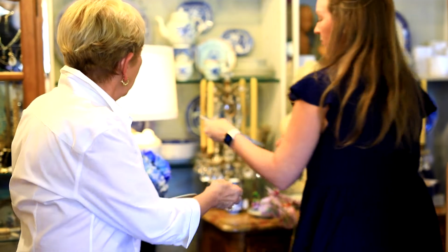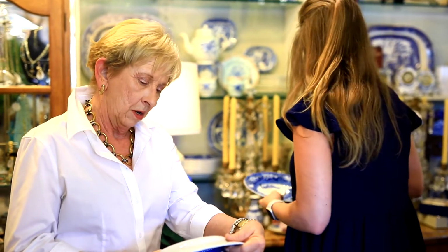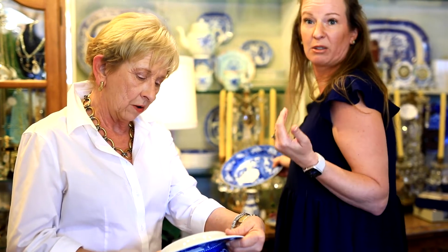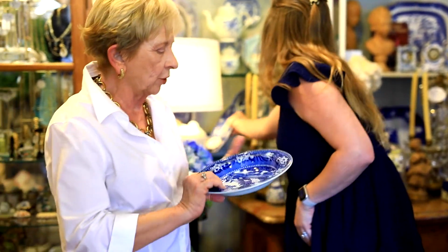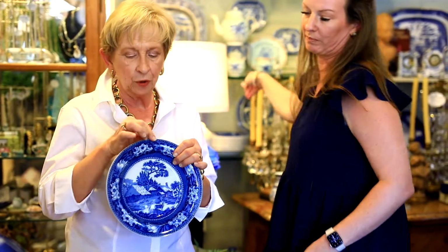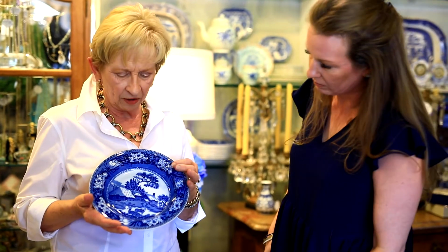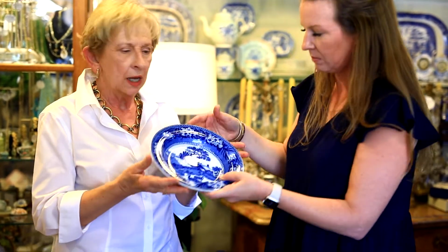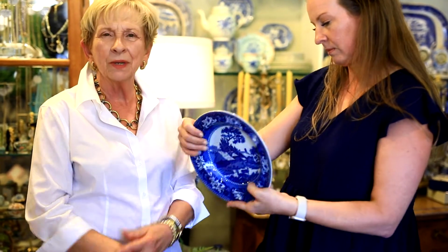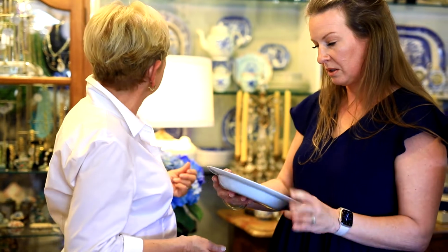There are a set of 12 of these. I think these are Copeland Spode. I think Mimi's a pro at this. These are called fallow deer. No, I think these may be Wedgwood. Sorry, I don't have my glasses on. These are beautiful. These are a full china, and they're just in perfect condition. There's a set of 12. They're soup bowls, and the color on them is so rich. So they would be an English piece. It's Wedgwood. Good. I'm glad I could see that without my glasses.